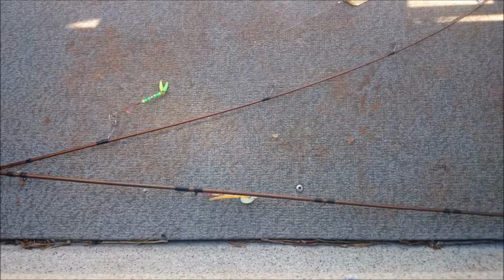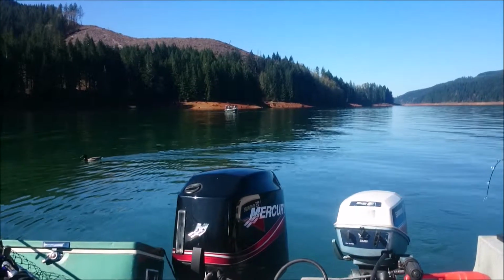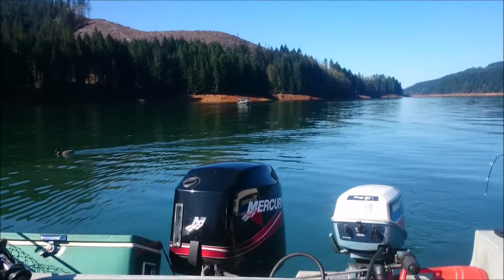Also our little green kind of wedding band style spinners. Also using kind of like a champagne color with like a splattered white and orange blade on the other spinner. Those were our two hottest of the day.